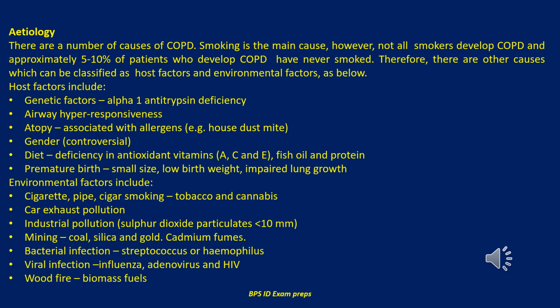Therefore, there are other causes which can be classified as host factors and environmental factors, as below. Host factors include: 1. Genetic factors such as alpha-1 antitrypsin deficiency. 2. Airway hyperresponsiveness. 3. Atopy, which is associated with allergens, e.g. house dust mite. 4. Gender. This is controversial. 5. Diet. This is a deficiency in antioxidant vitamins A, C and E, fish oil and protein. 6. Premature birth, that is small size, low birth weight, and impaired lung growth.